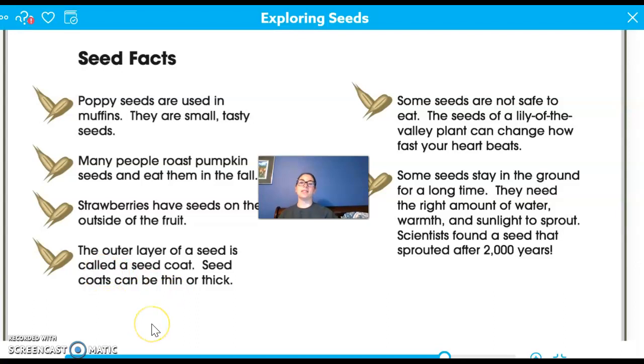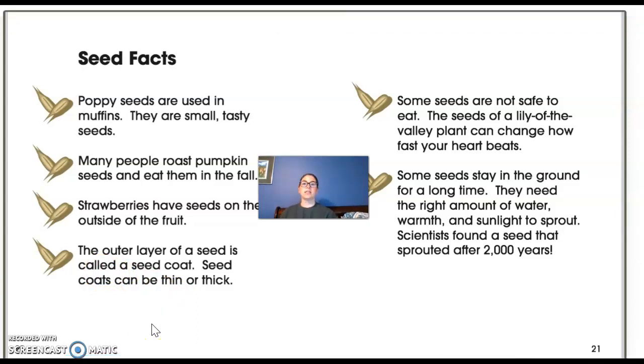And then we have some seed facts. Poppy seeds are used in muffins. They are small, tasty seeds. Many people roast pumpkin seeds and eat them in the fall. Strawberries have seeds on the outside of the fruit. Oh, like the little black dots, those are the seeds. The outer layer of a seed is called a seed coat. Seed coats can be thin or thick.